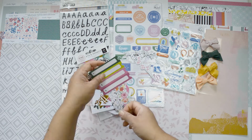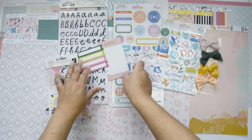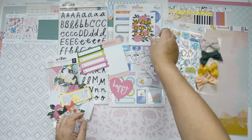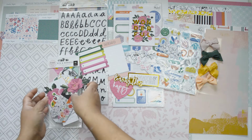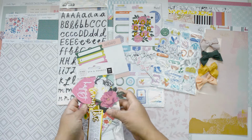Lots of florals, there's labels, very vibrant colors. There's some journaling spots. You're gonna get these big pieces of ephemera, and you're also gonna get some pocket cards. So like I said, there's little hints of gold. So lots that you can document with this kit. Like I said, it's a nod to summer, but I think it can work with any of the seasons.